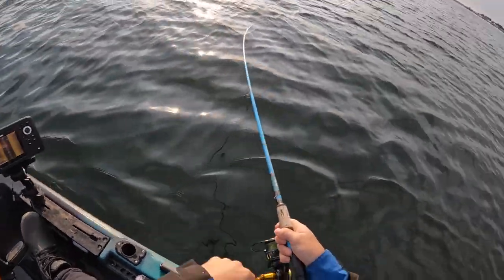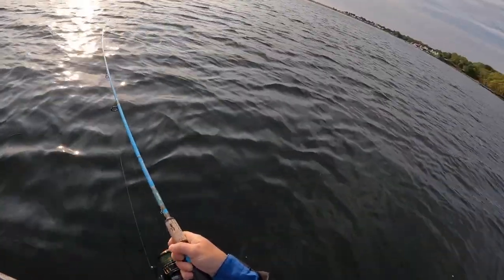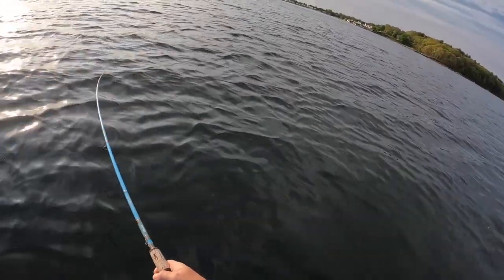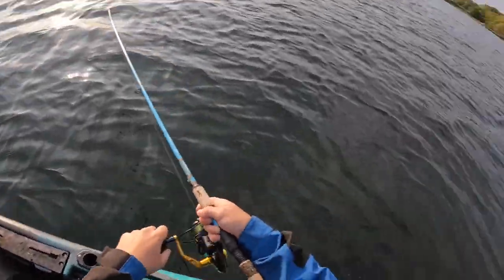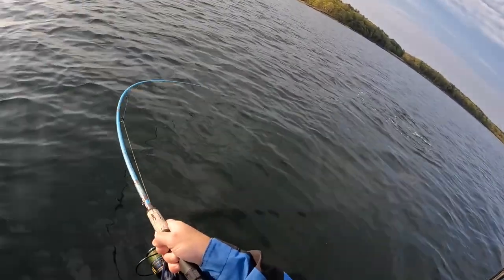Just had a fish blow up right next to me. And I'm kind of sick of just trolling around nonstop. So I'm just gonna try and throw a bunch of casts for a little bit. See if I can't get any to play ball. Oh, oh, oh! Yep, I think one played ball.